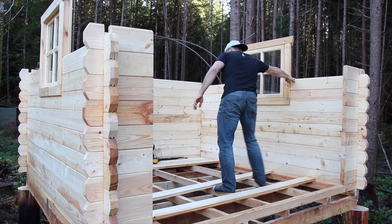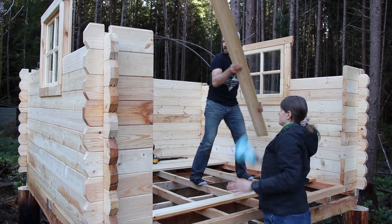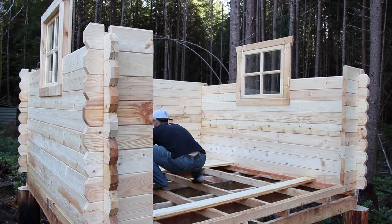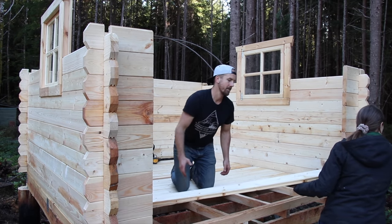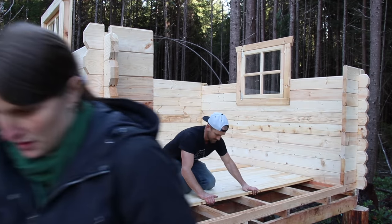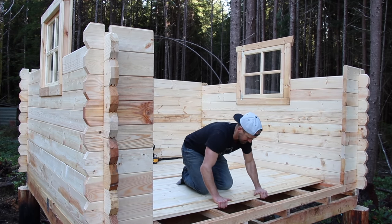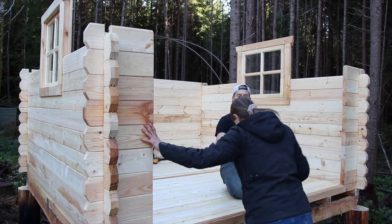Wait, you took my walking boards out of here. Yeah, I did. All right. Yeah, that's right. It's not. Get up in. Take your shoes off before you get into my baby nursery / studio.